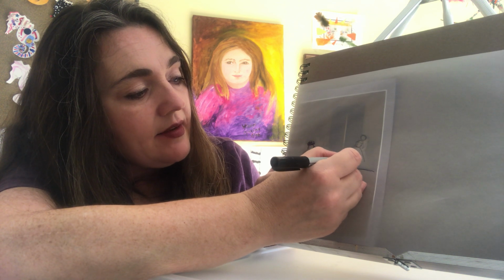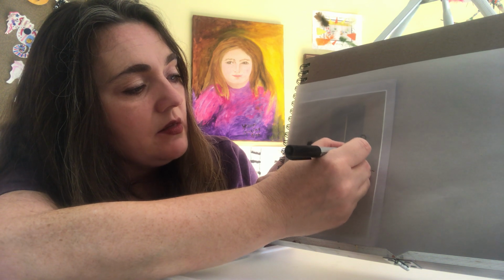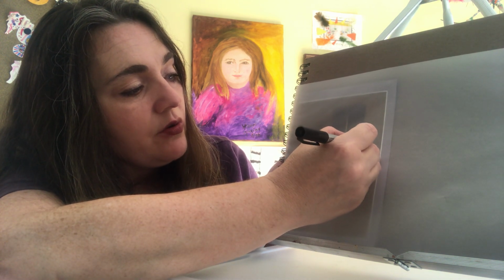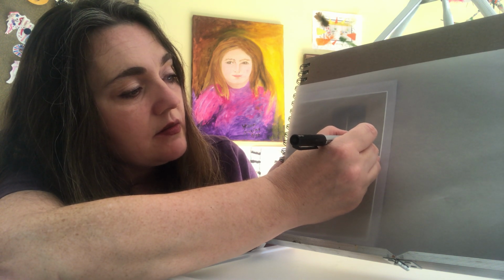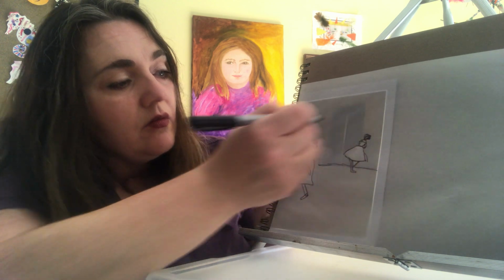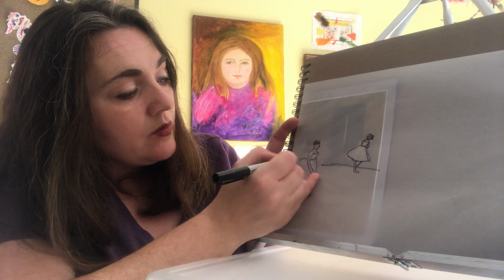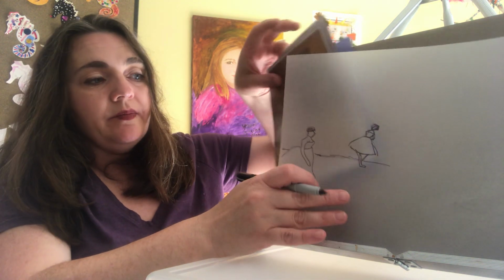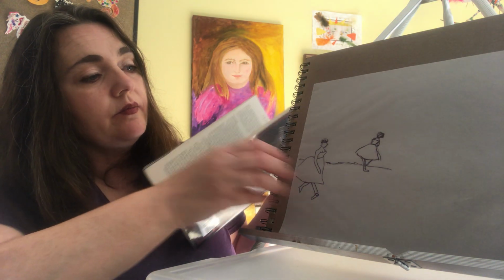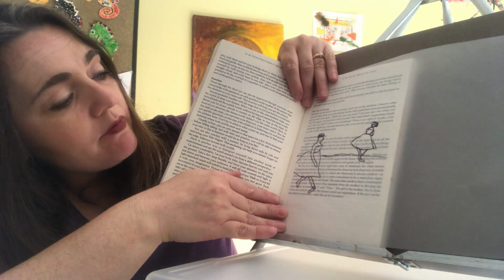Then I'm going to add color. I like the use of the colored pencil because it was really subtle and yet gave me that pop of color. So I think what I'm going to do is go back into this with colored pencil or oil pastel. But I'm going to work on this, and then I'm going to take this page, now that I've got it started, bring back my book, and lay my dancers over top of the words.